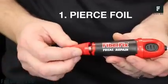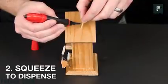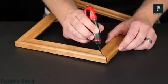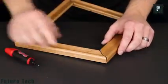If you find any object where UV light can't reach, don't worry. You can use the glue without blue light. Just apply the total repair and press the both side to join together. It hardly takes a minute to be done. FiberFix Total Repair for all kinds of jobs.